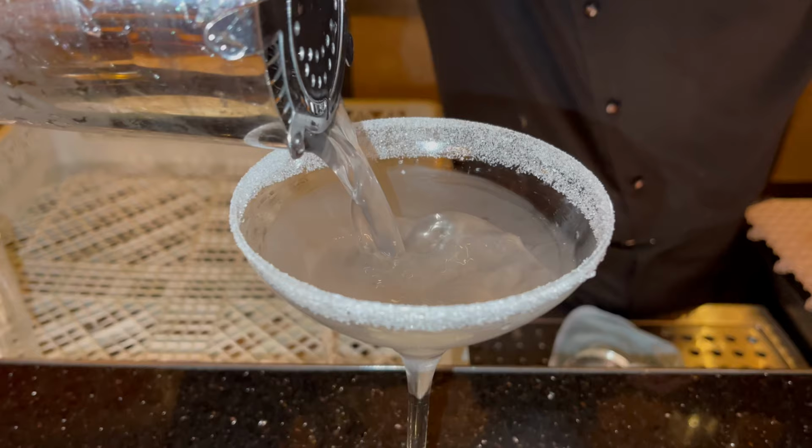Let's do a very brief initial room rundown. There is so much to unpack in this room. I'm going to make a separate in-depth room tour, and there are major differences between the Encore Tower and the Wynn Tower, specifically in the rooms. One is more expensive, one offers more features. If you want to know more about that, make sure you check out my in-depth room tour in a separate video.